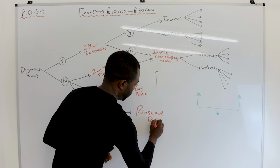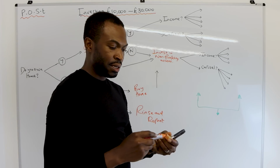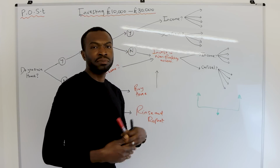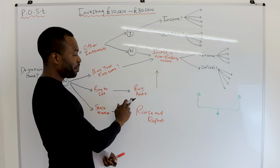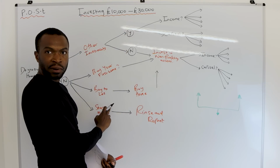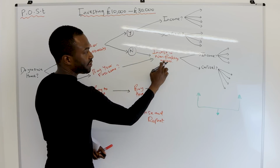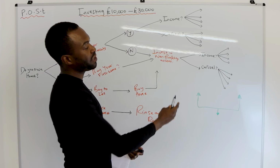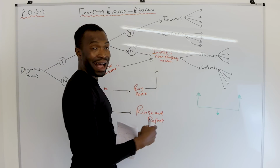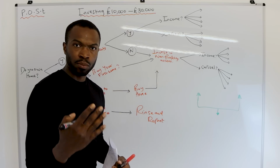Okay? Because we all know about average stock market returns, okay? 7%, 8%, 9%, depending on where you're investing and beyond. And then this person here, who first bought their buy-to-let and then bought a home after, could literally start to invest in other non-property assets. Again, they will assess, do they want income at that stage as a priority, or is their priority capital appreciation?